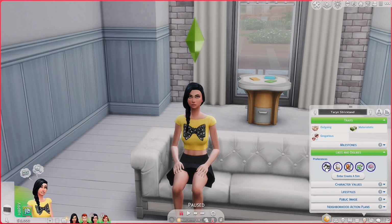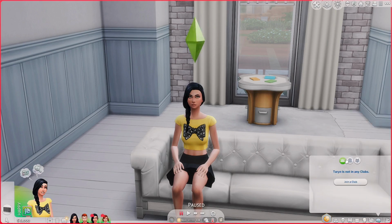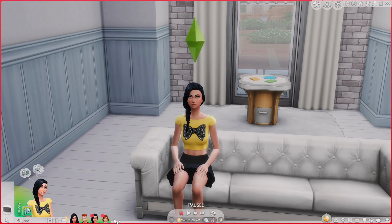For likes and dislikes, for music, she likes pop and S-pop and dislikes classical music. For hobbies and skills, she likes wellness and media production and dislikes handiness. Her favorite colors are yellow and pink, and she dislikes brown. For sim characteristics, she likes egotistical sims and spirited sims and dislikes cerebral sims. For conversation topics, she likes gossip and compliments and dislikes deep thoughts. And she is not part of any clubs either.